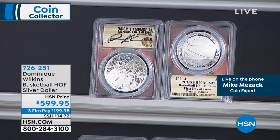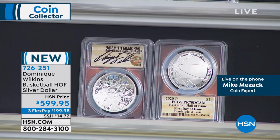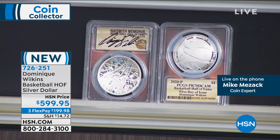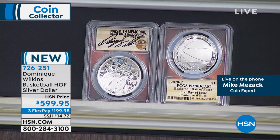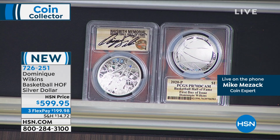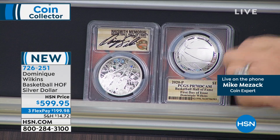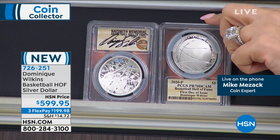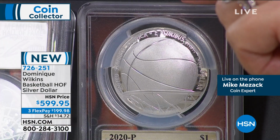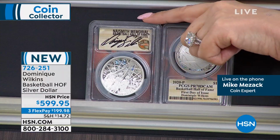Okay, now we're going to move on to the third one. Dominique Wilkins, also hand-signed Basketball Hall of Fame silver dollar, also 2020 June 4th just released, also first day of issue, which is another thing that adds to the value of any coin, and also perfect condition PR70 in that die-cam, the way that this is struck, which makes it even more difficult. I know we have a little bit of shine in the studio. I'd like to move it a little bit. When you get this home in person, you'll be blown away. Even the texture on the basketball is very true to life. It's amazing, isn't it, Helen? It looks like that basketball.